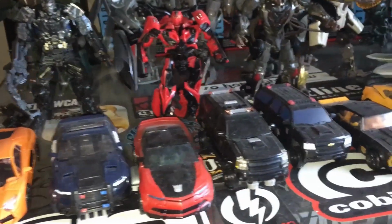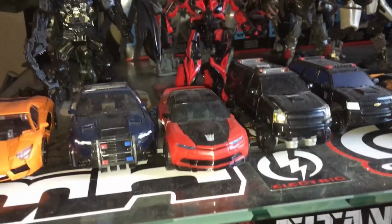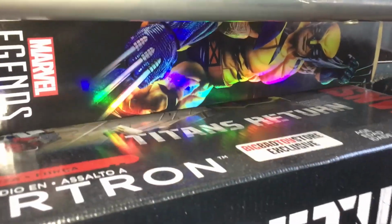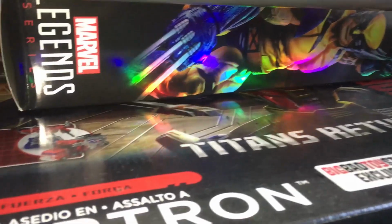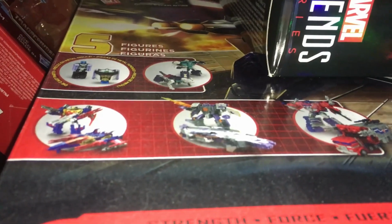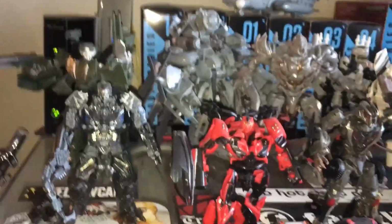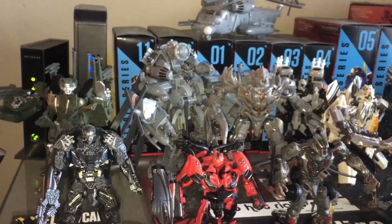And there's Stinger. And of course I had the Camaro repaint of that. And I have some more stuff that's still in the package. This Titan Return stuff is also still in the package. Yeah, this was Siege on Cybertron. So I have these guys as well. Those are still in the package. But yeah, let's move on.